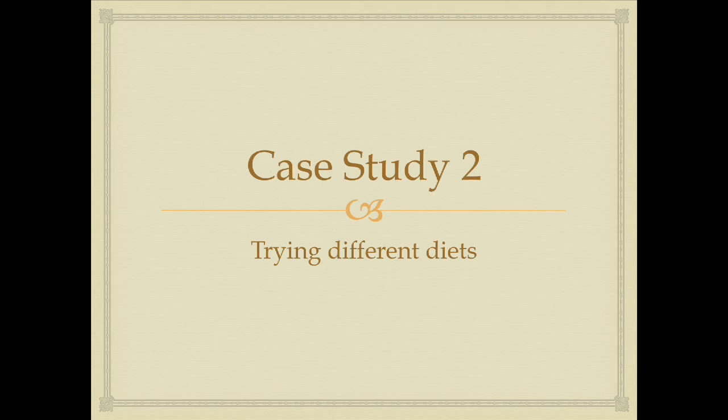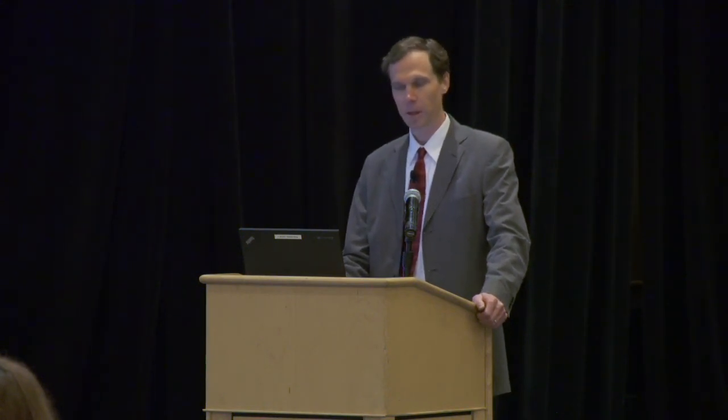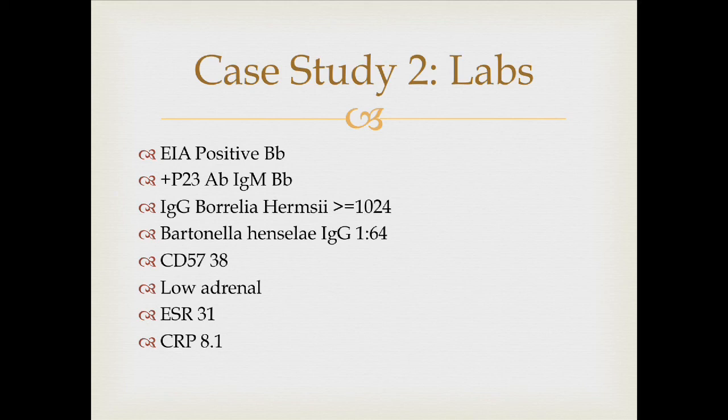So we're going to close with just one more case. Another patient of mine is a 54-year-old female that came in with a bunch of different symptoms. If you read down that list, it pretty much sounds like all the patients we've discussed today and many of the patients that we see in our practices when we're taking care of tick-borne disease patients. I did some testing on her. There was a number of different positive markers for tick-borne disease.